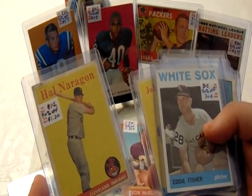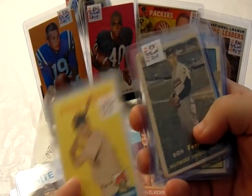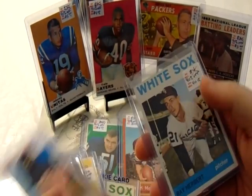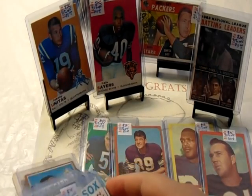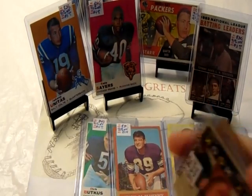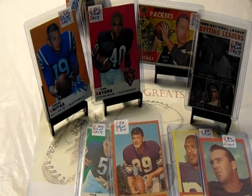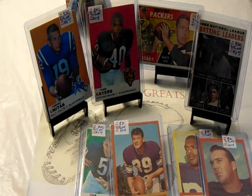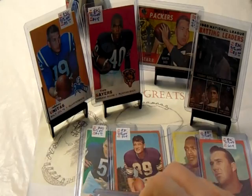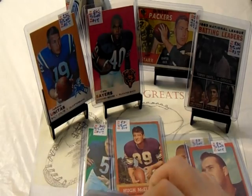Hal may have just passed away. Crap, I just realized that. I think Hal Naragon just passed away, so I won't be getting that one signed. That was a mistake on my part. So I was correct. Hal Naragon did pass away on August 31st, 2019. So just about a month and a half ago, he actually passed away. So that was an error on my part. Sometimes I overlook that. Otherwise, I probably wouldn't have bought that card in the stack there.